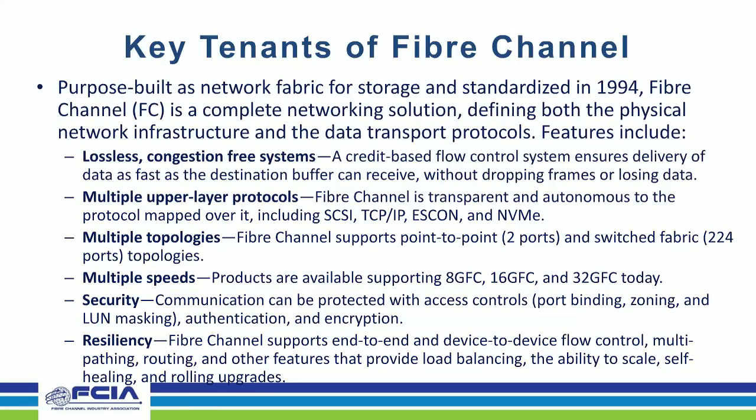Multiple upper layer protocols. Fibre Channel is a transport and autonomous to the protocol mapped over it, so it can include SCSI, TCP/IP, SCON, NVMe, and whatever we need to add in the future can run over that. Multiple topologies. Fibre Channel can support point-to-point, basically connecting two devices directly together, or switch fabric, where we can have a myriad of devices connecting in to form a fabric for easy connectivity. Multiple speeds, so products are available supporting 8 gig, 16 gig, and 32 GFC speeds today, and always backwards compatible 2 generations. Inherent security, communication can be protected with access controls such as port binding, zoning, LUN masking, full authentication, and encryption. So lots of security.